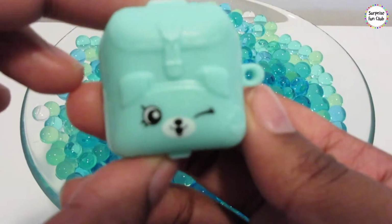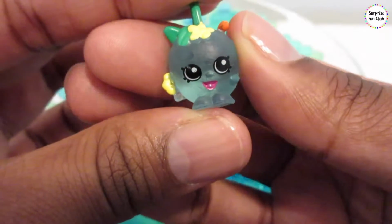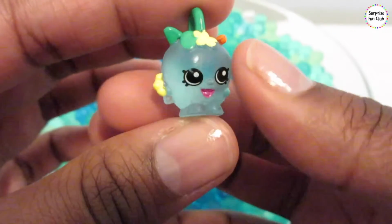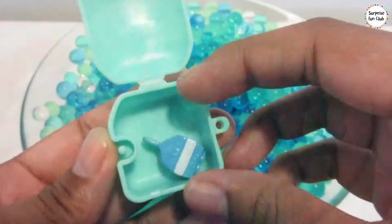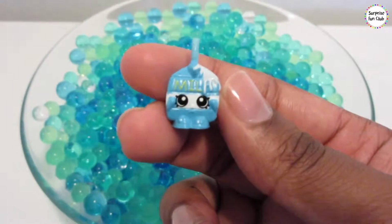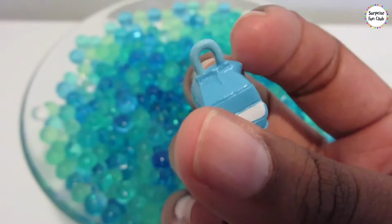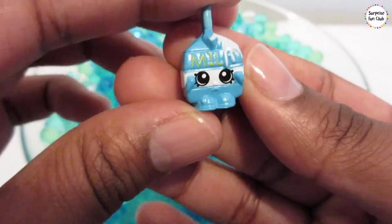Another Petkins backpack. Awesome. See what's inside. 2 Shopkins. This one is a charm. And it's blue. Super cute. And the other Shopkin is a milk container. And it's blue. It also has a little bit of white on there. And this one is a charm too. Super cute milk container.